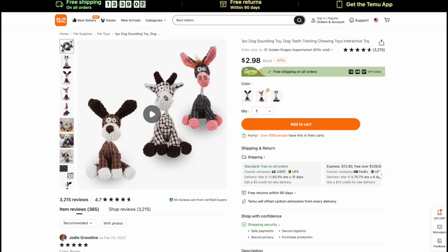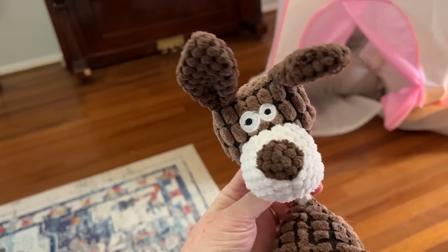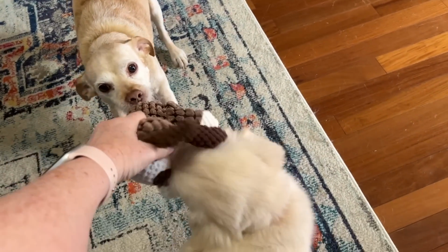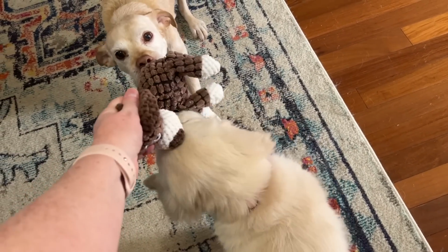And at $2.99, I had to pick up a little chew toy because you know what, they're destructive. So I grabbed this cute little tug-of-war dog. It seems pretty sturdy. It's got a little rope in there, a little squeaker. So definitely a good place to buy some dog toys for a great price.